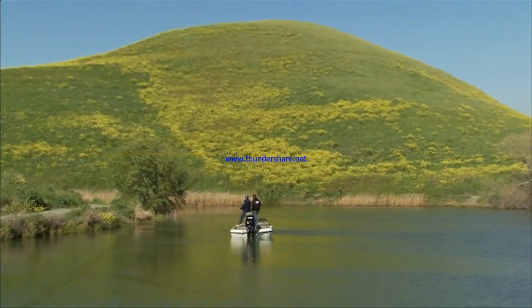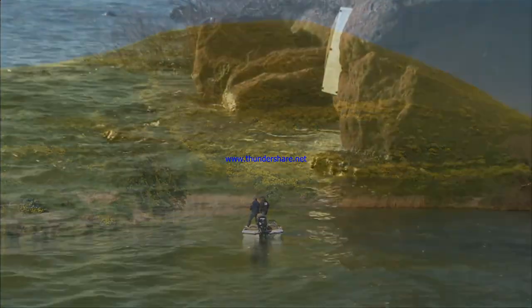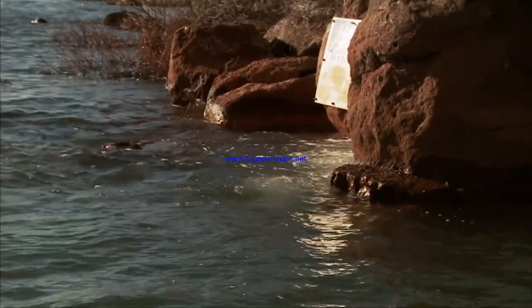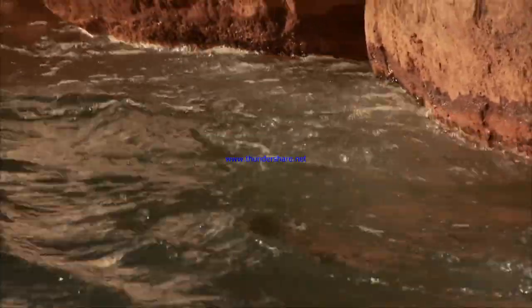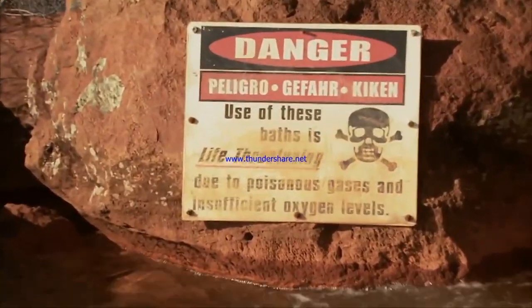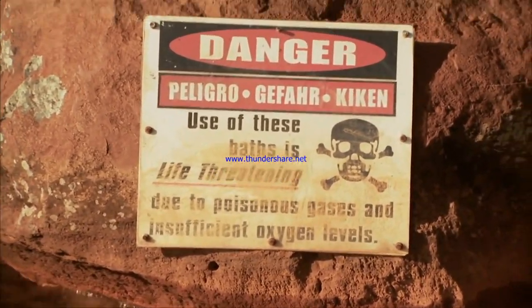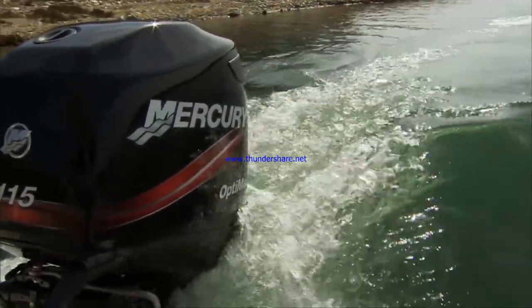This is gorgeous here, isn't it? My God. Of course, not all the sights in this lake are quite as beautiful. California fault lines and fissures can release deadly gases. Not a great choice to find a monster fish here. He may be three-headed. Time to make a move.